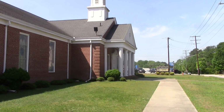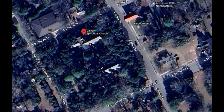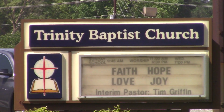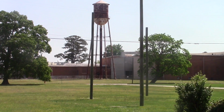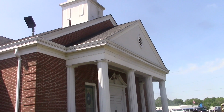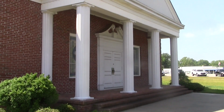Steadily, for a short time, the Hart Mill Mission was renamed the Calvary Baptist Church. However, since Tarboro already had a church with Calvary in its name, the name of this one was changed to the Trinity Baptist Church. And later, a Sunday school building was constructed on land donated to the church by the Hart Cotton Mill. In June of 1978, the present sanctuary was dedicated. This is the current location of the church today.